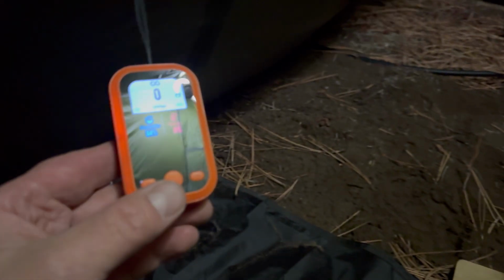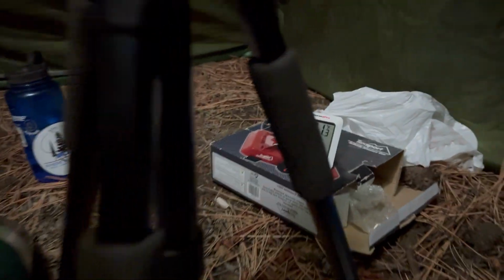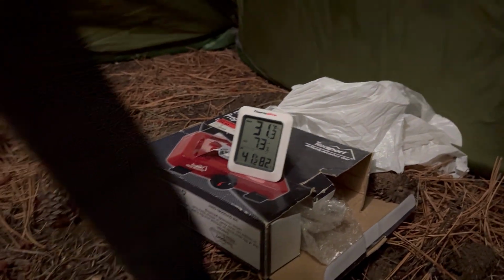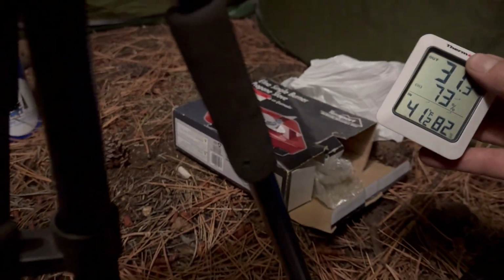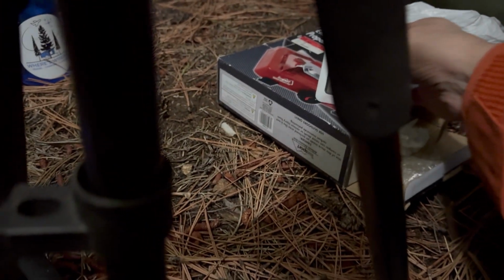This little thing says 6 degrees Celsius. And that thing says 41 Fahrenheit, which is 5 degrees Celsius, so they're pretty close. And it's freezing outside. That one's down low, and this one's a little bit higher, so I would say that they're pretty accurate together.